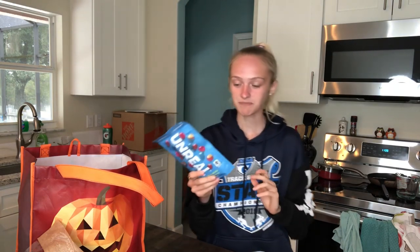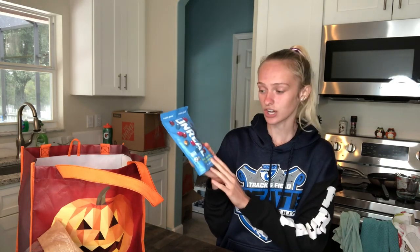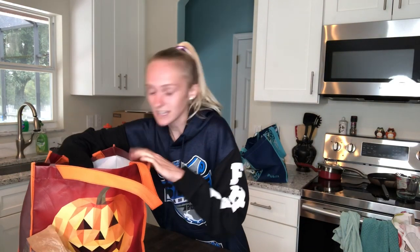I got some of these. These are for my friend, but they're really good. They're unreal. They're like M&M's, but they're vegan, and they're colored with spirulina and all natural things, so they're really good. And that's what my mom filled my Easter eggs with last year.